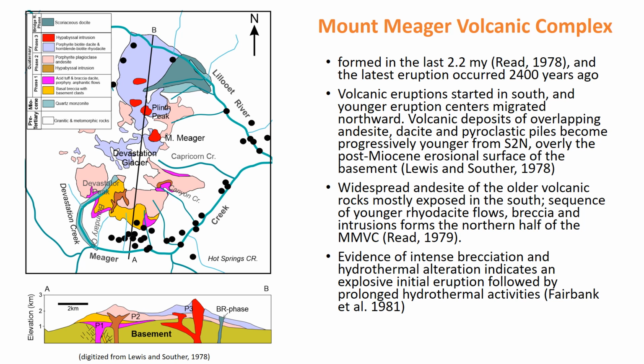From the map, we also see that andesite of the older volcanic rocks occurs mostly in the south. Younger rhyolite flows, breccias, and intrusions are frequent in the northern half. Geological evidence indicates explosive initial eruptions, while rhyolite flows and intrusions are more common in the later stage. The explosive eruptions in the south may cause more fracturing and generate better fracture reservoirs.